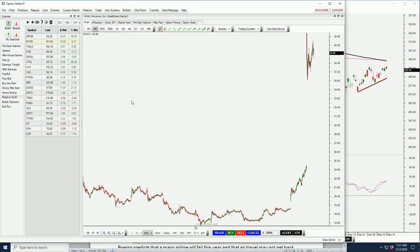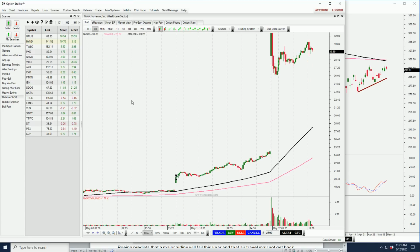Go into that 5-minute chart. Look at that gap higher. I think that's another one, a little bit of a riskier play because it's already run so far.